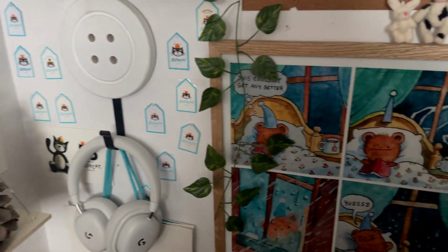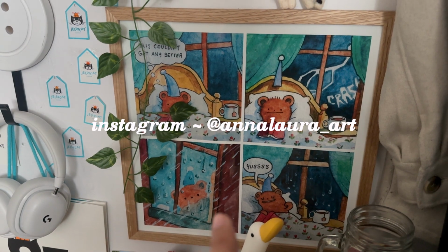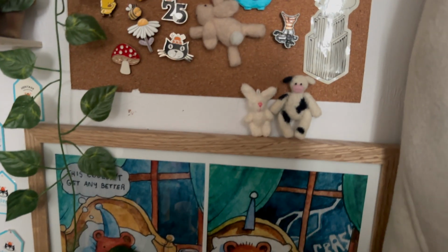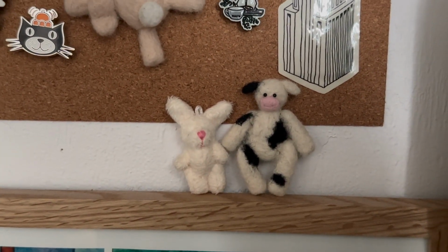Then to the right of that, we have this framed art print from Anna Laura Art on Instagram. I love her work so much. She's arguably probably one of my favorite artists. And hanging up on that frame is a tiny bunny and a tiny needle felted cow that I made.